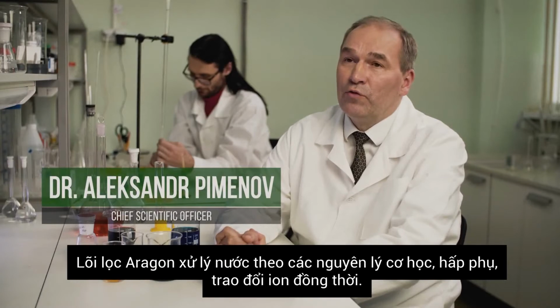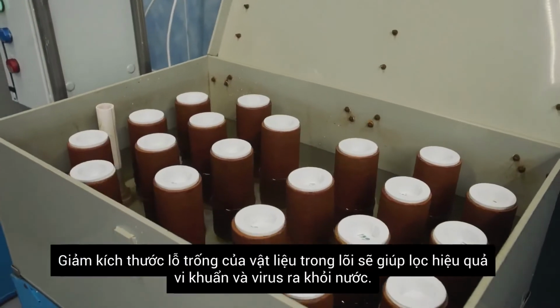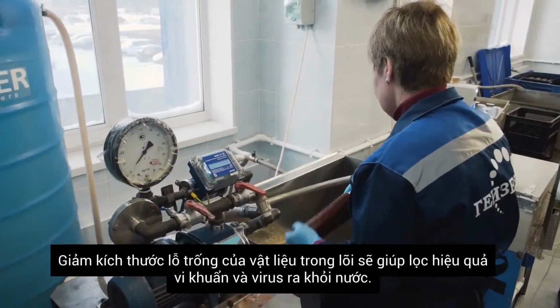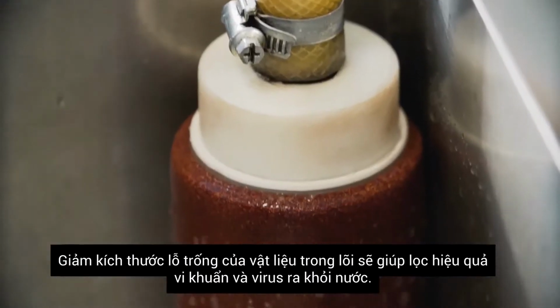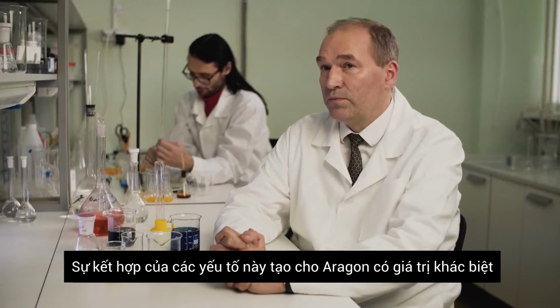Argon cartridges filter the water simultaneously by mechanical, adsorption, and ion exchange methods. Decreasing the pore size of the material within the cartridge allows us to effectively filter the water from bacteria and viruses. The combination of these features makes Argon a unique product.